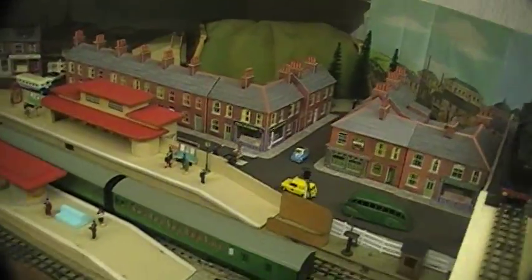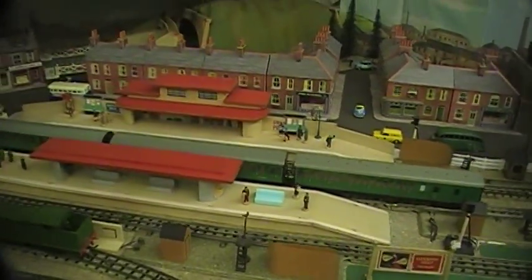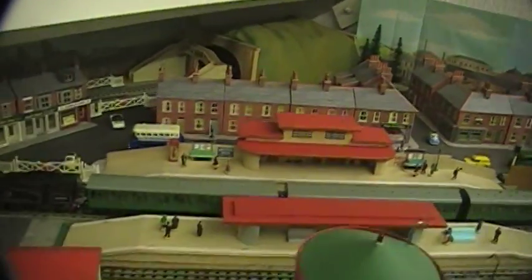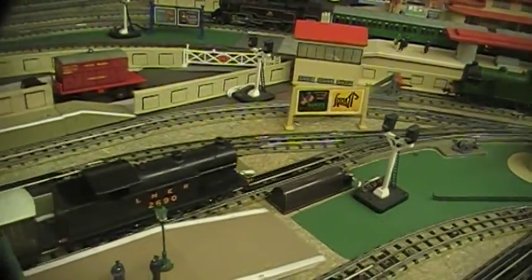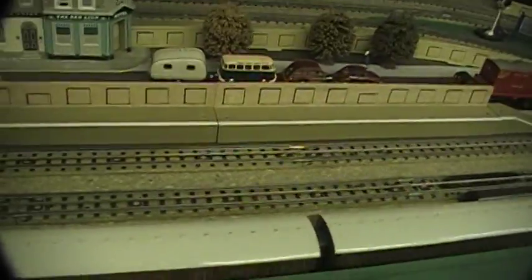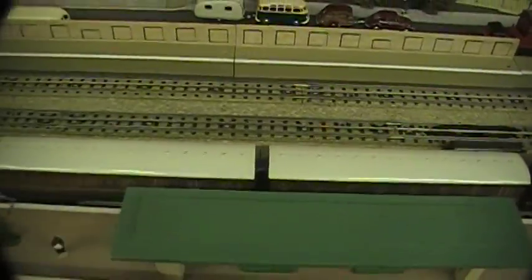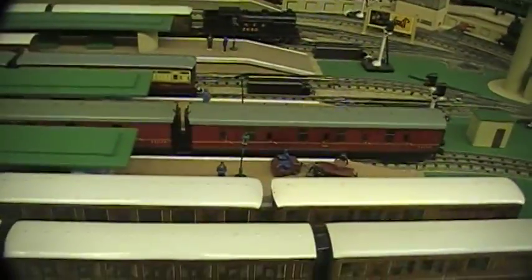And here we have a 00 station, just a small through station, but they're pre-war buildings from the 1930s. And you can also spot the pre-war tank there, and it's hooked up to a little bit hard to see, but that's an articulated coach right there. I think there's another one right here as well.